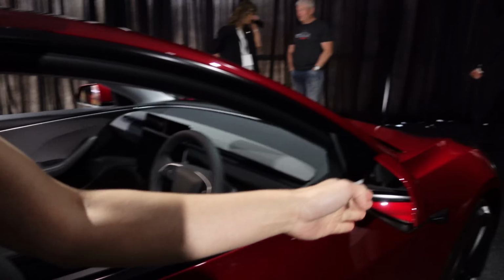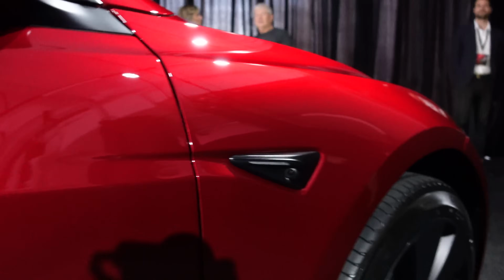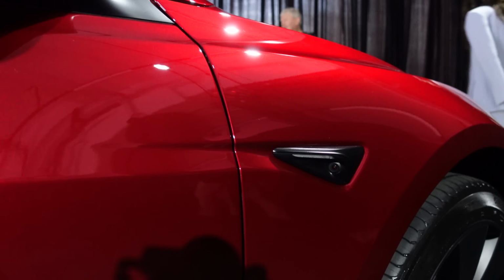Just moving down to these cameras, they've got now better cameras, better hardware, all designed for the latest version of FSD. All cars will come with that.